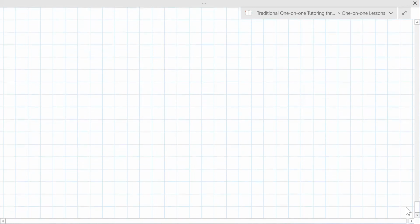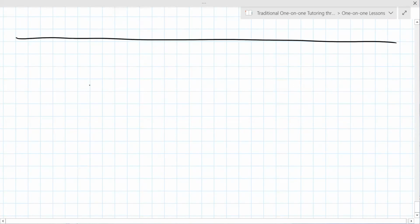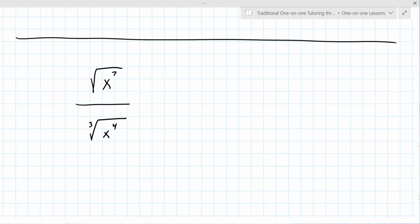So let's look at another problem. Let's just keep trying to work on this. So let's say it was the square root of x to the 7th divided by the cube root of x to the 4. And it said to simplify this. Okay, so I want you to simplify the numerator. What did you come up with for the numerator?